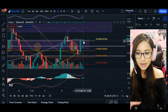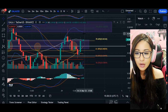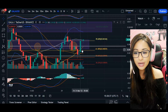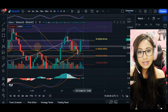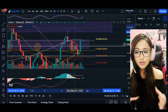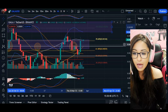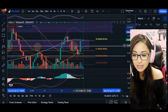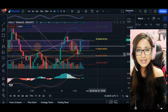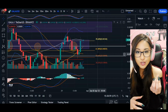So we are amping up for that breakout here for Gala, so long as we're able to close with numerous candlesticks above the 20 moving average, and that essentially will give us that breakout to retest the resistance line. That's kind of where I'm seeing Gala go in the next couple of hours or so, retesting this resistance line, so long as we're getting strength from the MACD indicator to really push and drive that number closer to that resistance line.